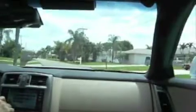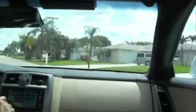Does have an excellent stereo. Yeah, their kids were going down that road, and they looked up. It has the DVD navigation built in. Everything that you need for a nice long trip. Not a lot of storage for luggage, but yeah, we don't care.